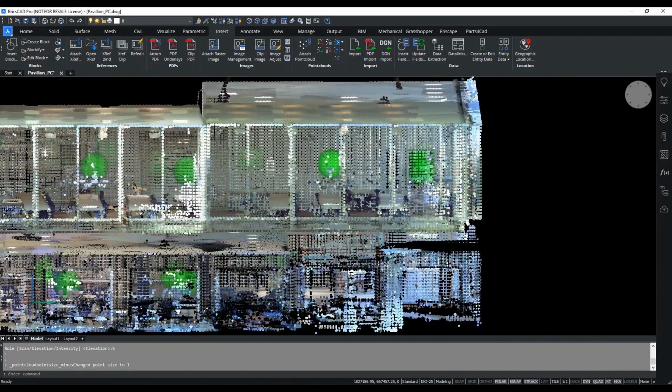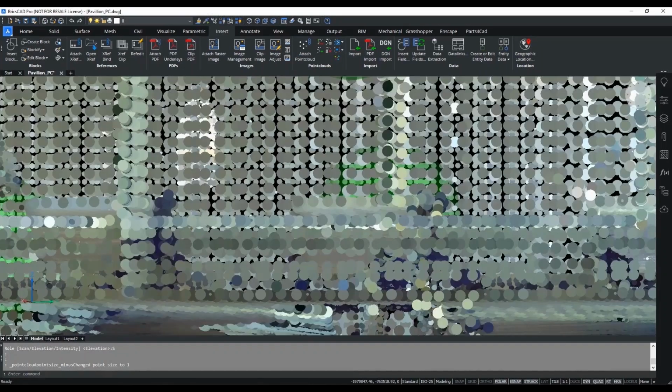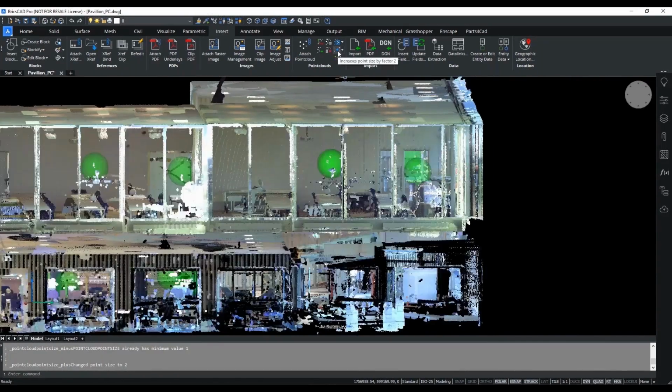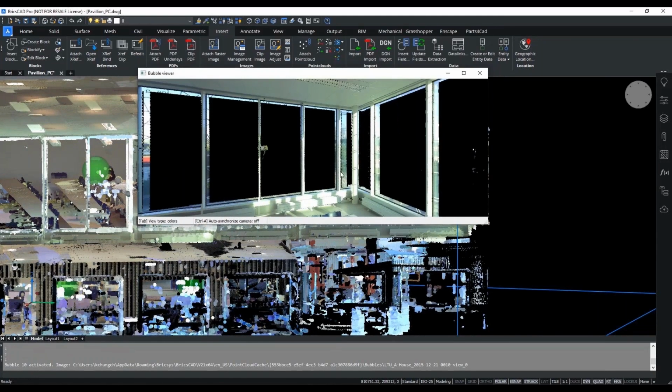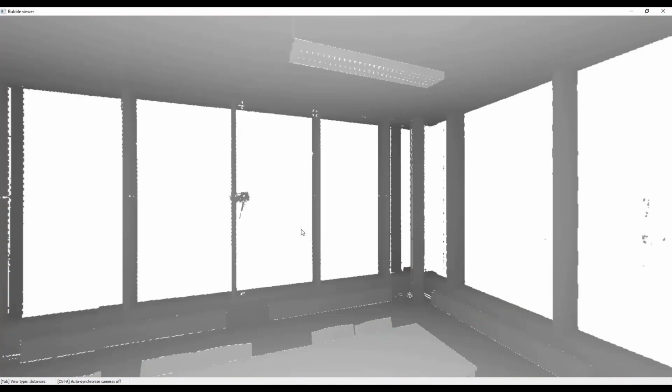But if not, we can always zoom out and go on to increase the point size. And you notice there are these kind of green spheres going on. So they are actually point cloud bubbles where the scanners are placed. And if I just double click onto it, it brings me this viewer that shows the spatial quality within. And you can always change the color modes as you wish.